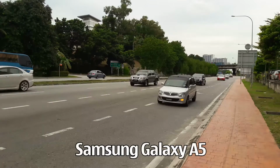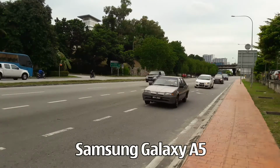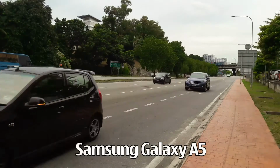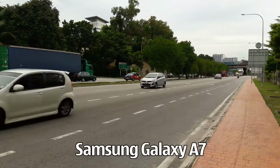Next, we have the GSM Arena style of recording moving cars on the side of the road. For this, the Samsung Galaxy A5 and the A7 did pretty well. Everything looks well detailed and it managed to capture the moving cars without issues. You can see a little bit of noise on the trees, but nothing severe.